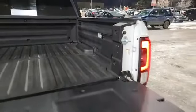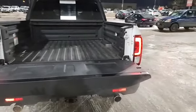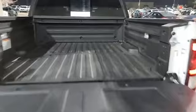So you still got yung signature niya, which is yung bed. So the bed can go this way, and it can go sideways as well. Nasaan ba yung ano? Yan, yung meron siyang latch dito para mabuksan siya sideways.